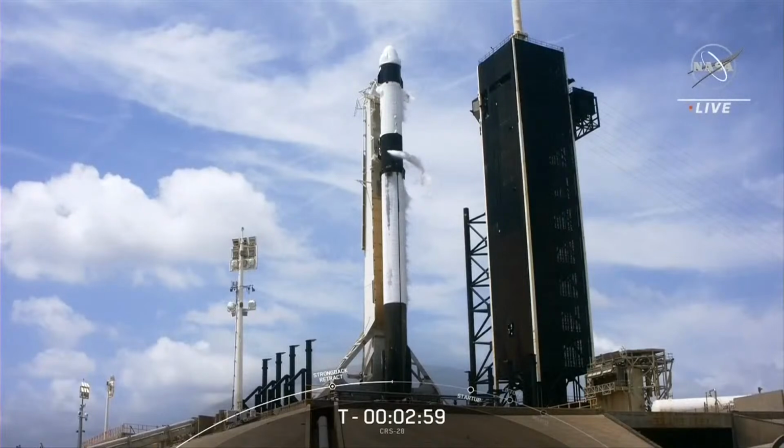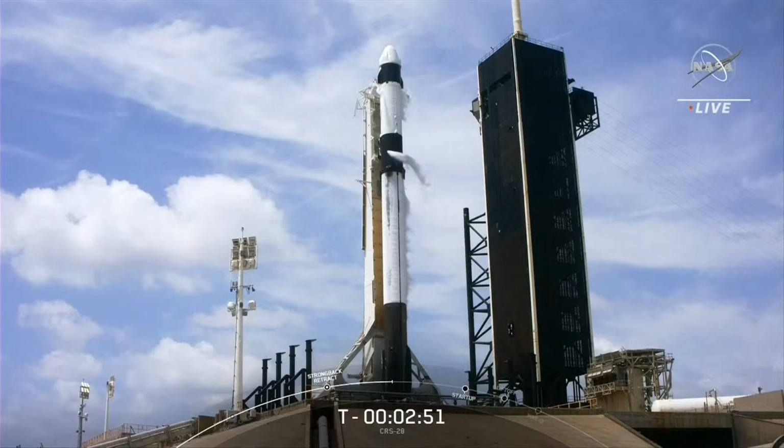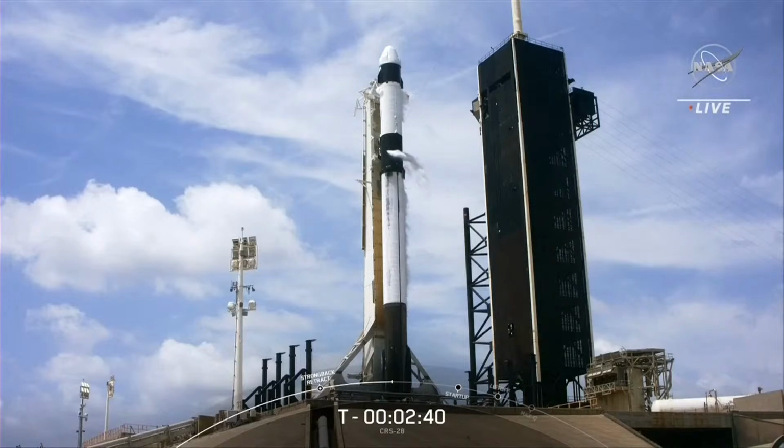This launch will bring about 7,000 pounds of hardware, crew supplies, and science to the space station. One research project will study the effects of space on human DNA. Another will study the effects on plant DNA. Findings from both could help us advance things here on Earth, but also prepare us for future, farther missions into space. And Dragon will be docked to the space station for about a month before returning home.